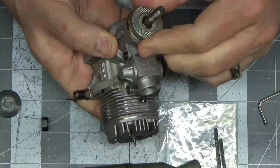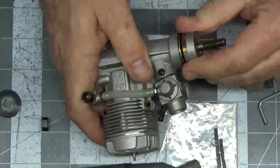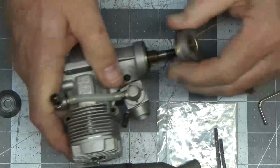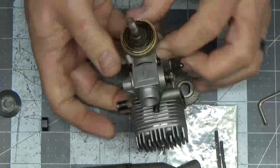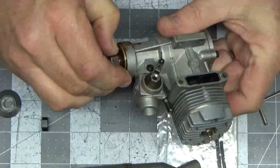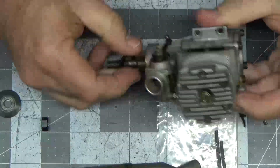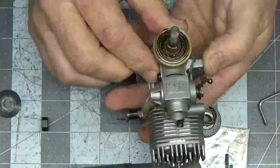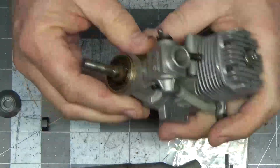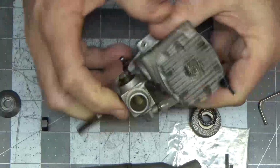That little bit of movement is simply just this drive hub. That's not the crankshaft at all, so I think I can pull this hub off. Okay, yeah, this is just really gummed up. Let's see if I can get that washer off here, that spacer. Yeah, this is really gummed up. It's probably just a situation where this engine is really gummed up.